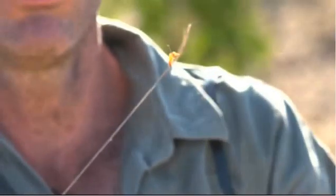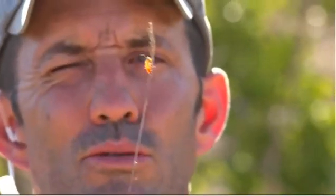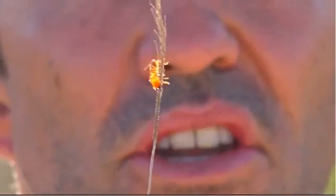And Smart Redhead, you wanted to know if these mounds are indeed still used by termites. There's your answer. This mound is absolutely live. There are millions of these termites underneath there.